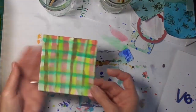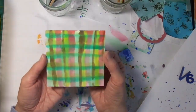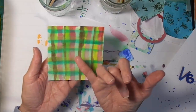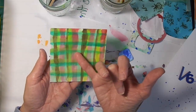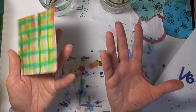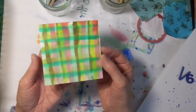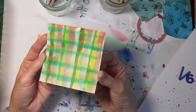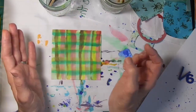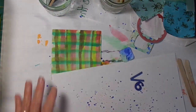And then finally I took some of the mist and just sort of made my own designer paper. And it shows that the colors don't really blend. So even when you put pink over the top, you can still see the green underneath. You don't get mud like you typically would when you put pink and green together, because again, it dries really fast. But you do get the glimmer showing through if you have any mist that has any glimmer in it. So those were the techniques that I used, and I really enjoyed doing them.